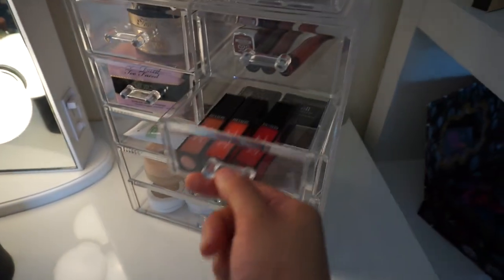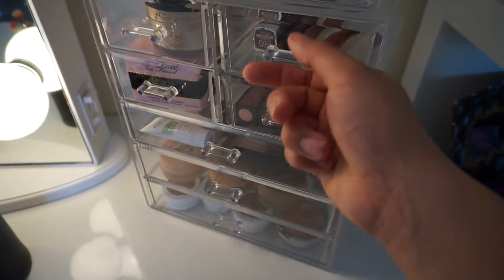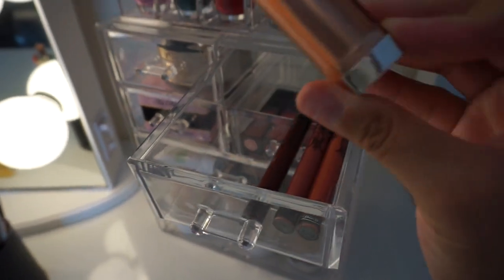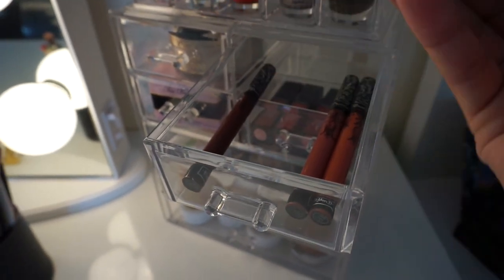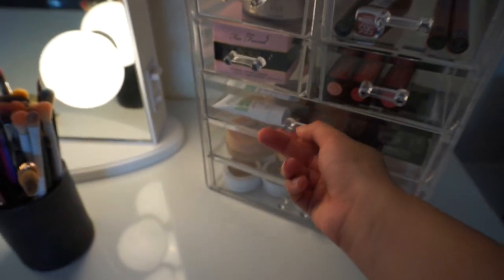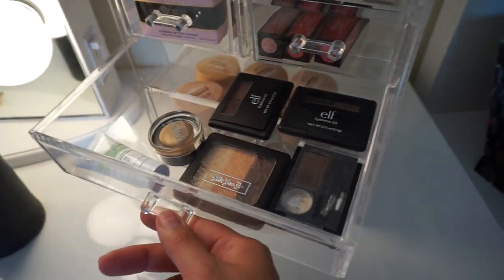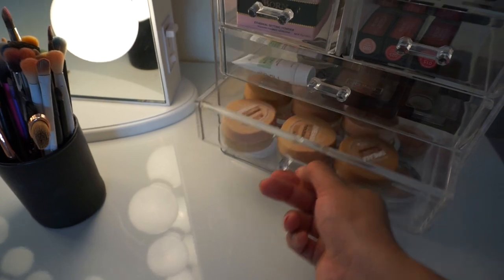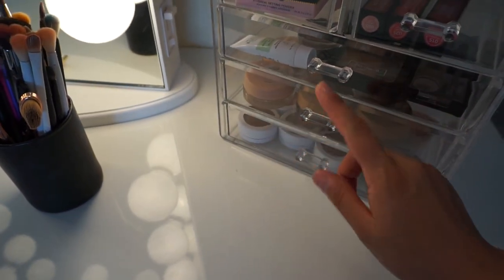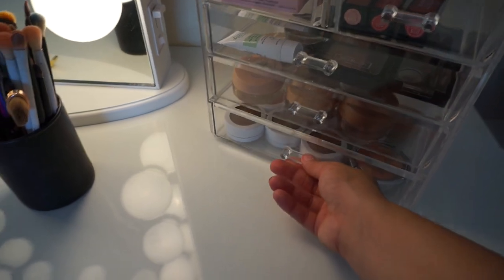And then in here, just some Revlon lip glosses, some Kat Von D, and I never even use this. What is this? Oh, a Maybelline matte, I guess. And then in here, just some other stuff. And here are my Dream Matte Mousse creams, which I use on my clients. I freaking love that foundation, by the way.